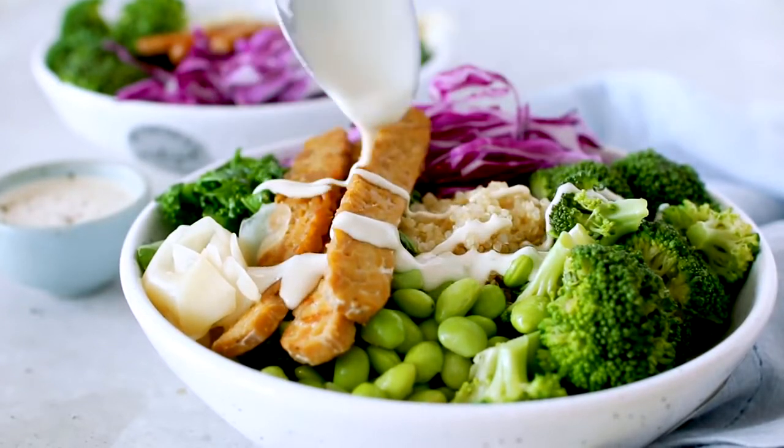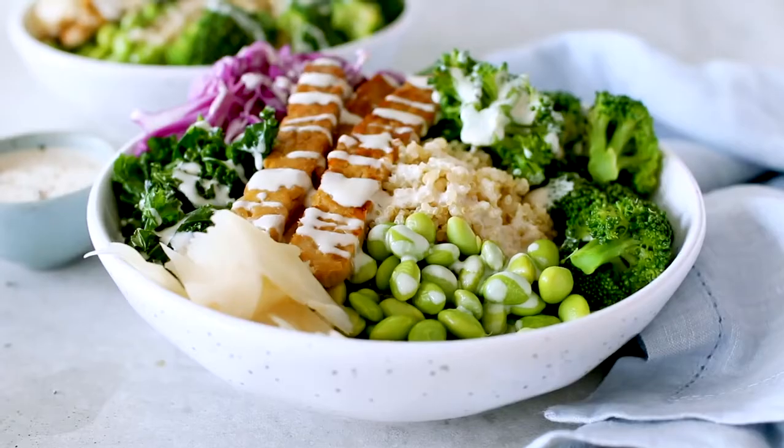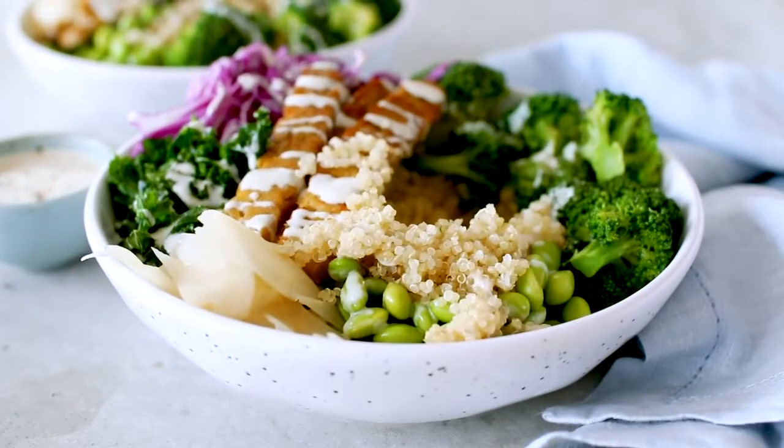I love making Buddha bowls because they satisfy my indecisive mind, from having to pick just one flavor to being able to eat the rainbow.